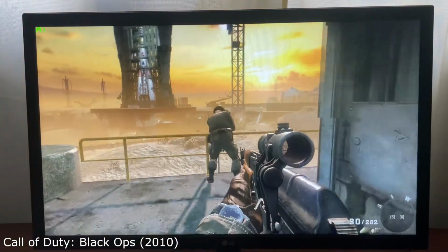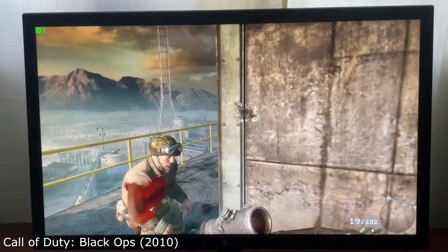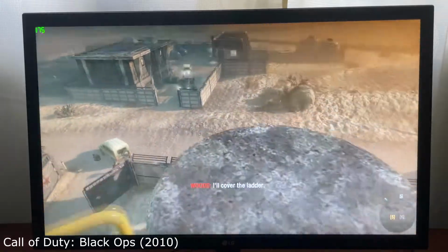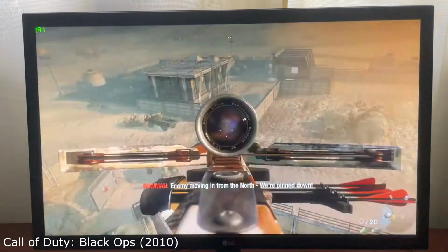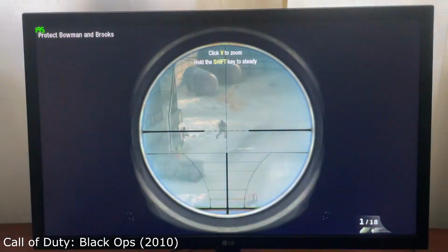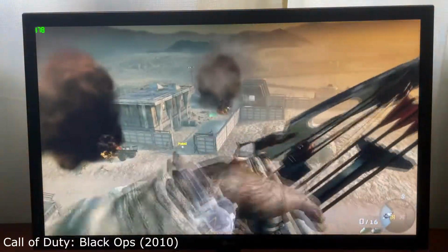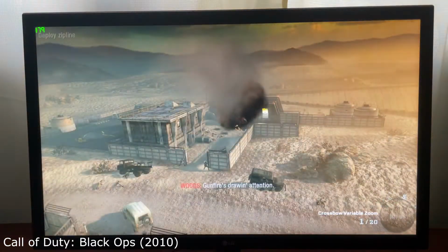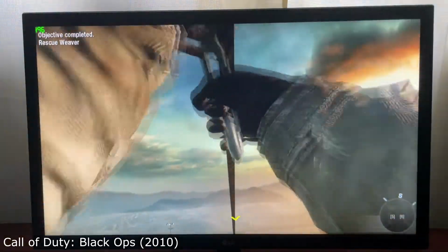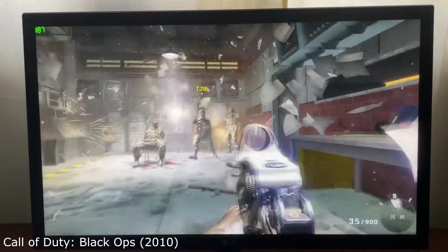Where's this? Mason! Mason, get over here. Crossbow, explosive bolts, now! I'll cover the left. Enemy moving in from the north. We're pinned down. We got company. They're pinned down. Take out those vehicles. That truck! Watch the truck! Gunfire's drawing attention. Those assholes are on the way back. I'll secure the line, you take the shot. Make it quick, Mason. Go, go, go! Weaver!